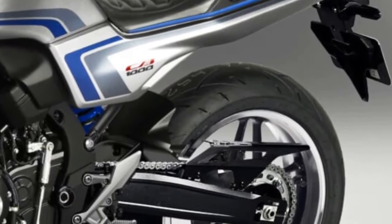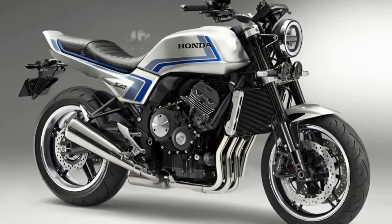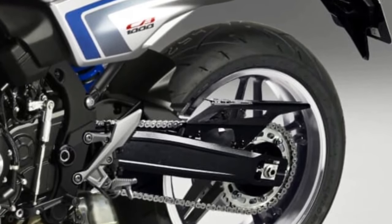Today we're gonna show the top 10 amazing upcoming 2024 motorcycles, with a first look review, and explain the details of the bike.